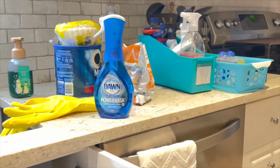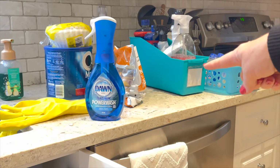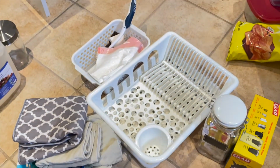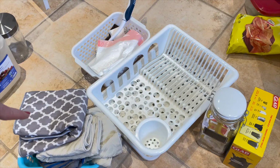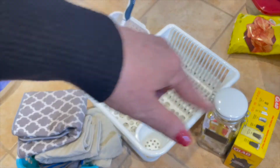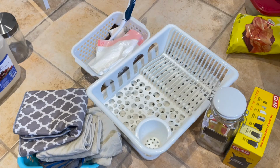Love the way the liner looks. Now it's time to move on and purge some of the stuff that was underneath the cabinets. Some of this is doubles, so I will move them downstairs to another area where we keep extra items. And I'm going to be getting rid of these dish drying towels just because I got that new one and these are old and stinky. Time to move on. So now it's just purging, and then I will reuse some of my dollar store bins.